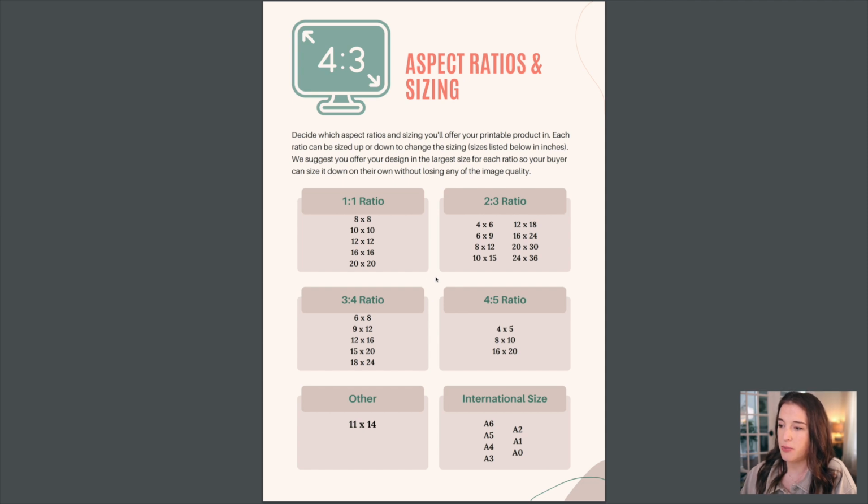But let's say you have a printable file that has a quote on it that someone could print out and hang up on their wall. Well, one person might want to print out a square size, which would be the 1-to-1 ratio, while another buyer might want a 12:18, which would be a 2-to-3 ratio. A third buyer might want that design in an 18:24 if they want a really large size, and that's a 3-to-4 ratio.